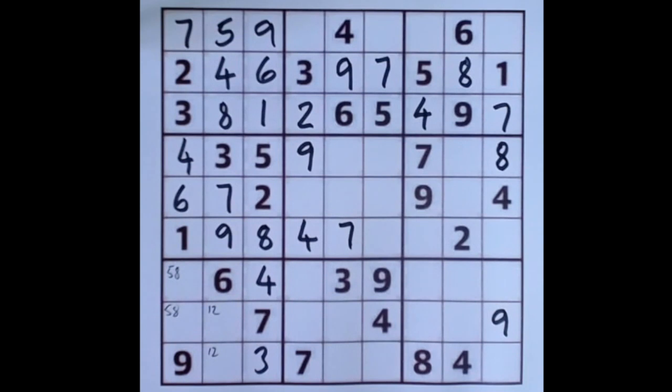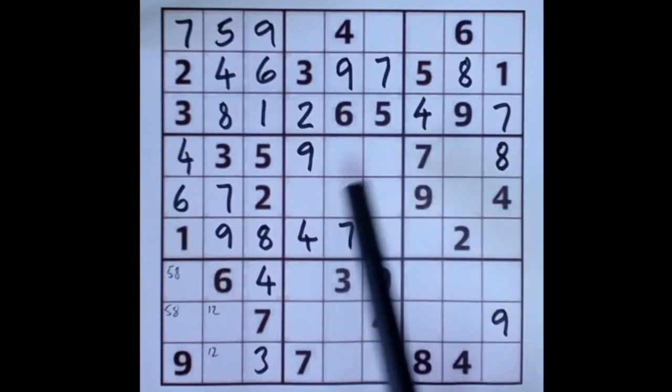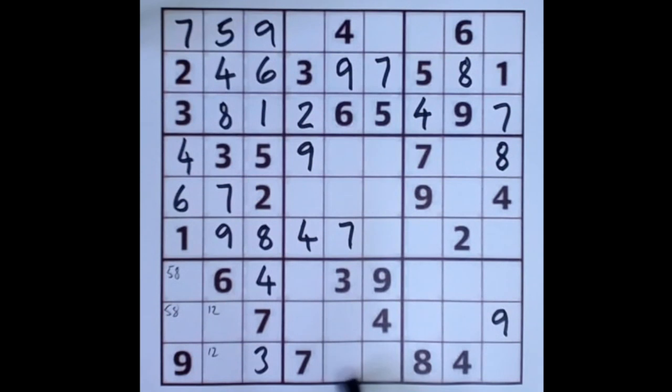Okay, let's find out what else is missing. Let's have a look at this central area here. See what's missing. Well, down here is a 1 and a 1. That's ones we don't know. 2s are here or here. That's not really helpful. 3s are here or here. And over here, that's not very helpful either just yet.